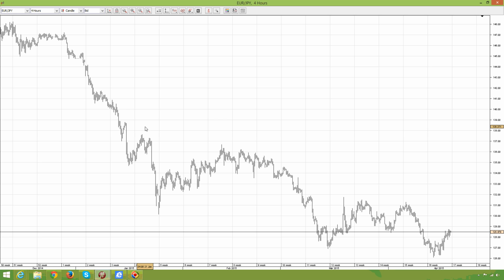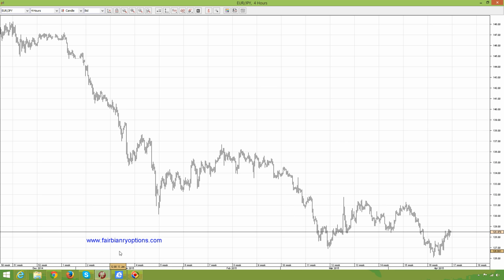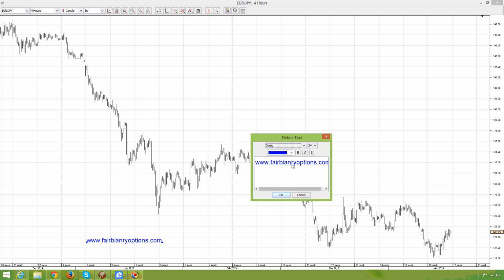So let's write on the screen the web address, and this is the euro and the Japanese yen pair. Well, it is quite an interesting pair from two points of view, or if you want, from both a fundamental and a technical analysis point of view. From a fundamental point of view, this being Sunday, the 19th of April.